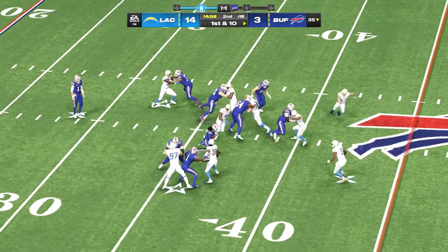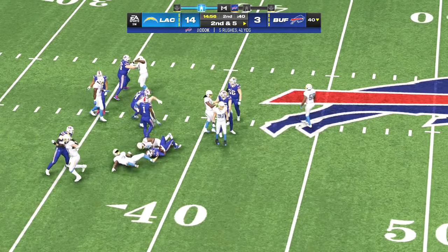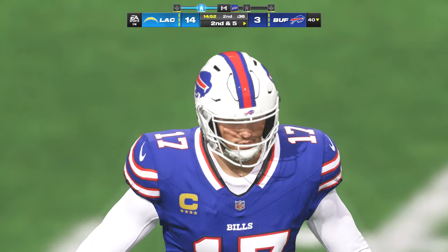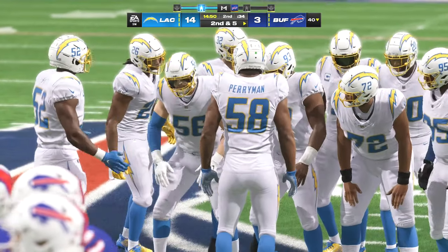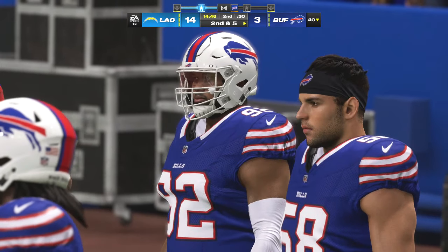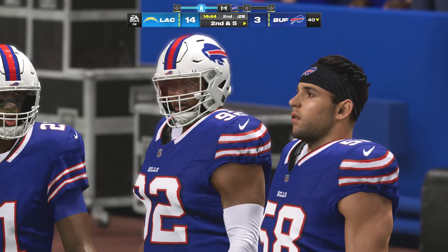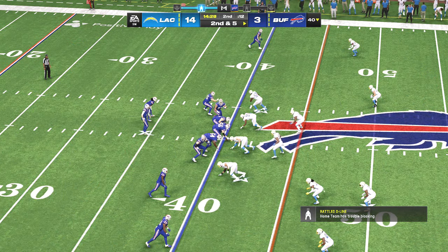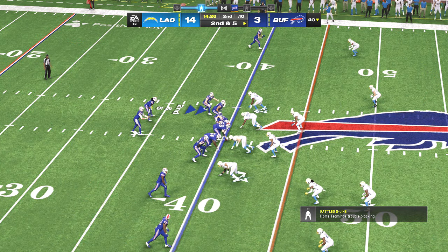Up the middle, it's Cook. And he'll get this up to about the 40. Give him 5 on the carry there, and it'll be 2nd down. Oh, that was a thing of beauty right there. Look at how quick those blockers fired off the line once the ball was snapped. That was an O-line on a mission, all in sync, and the defense is lucky that play only picked up 5 yards.